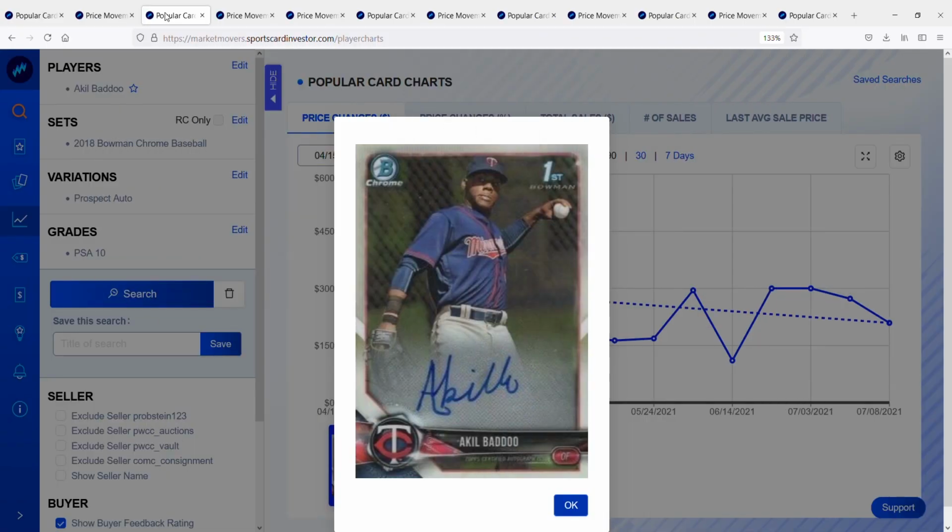Coming in at number 1 is Akil Baddoo. Baddoo came out of the gate red hot, homering on the first pitch that he saw of the season, then hitting a grand slam followed by a game winner. This was in the first 3 games of his career, guys. Then he went into a slump, and I feel like people kind of forgot about him.